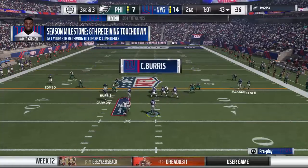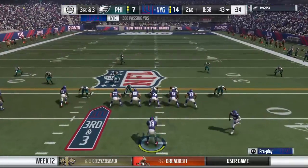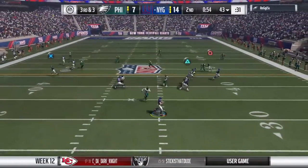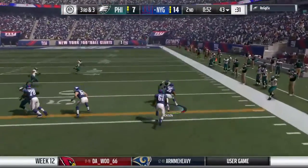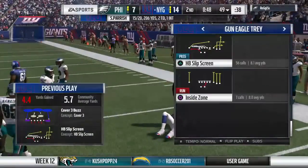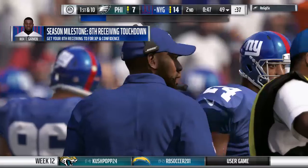It's 3rd down. And the Eagles will go with an extra DB here as they prepare for a stop on 3rd. Thinking pass all the way. They're going to look to throw. Now they go screen. It's complete. And he will have the first down as he's brought down up near midfield.